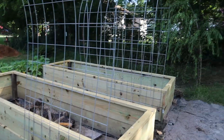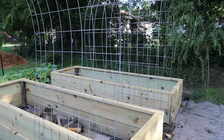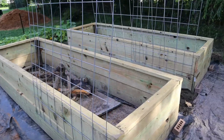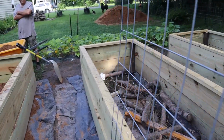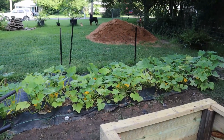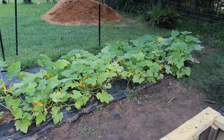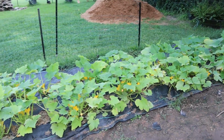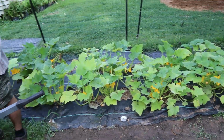We put cattle panels through here. We're gonna plant some beans and stuff back here, underneath. And we have some yellow crookneck squash up here. The worm's about to get to these, and we've been spraying them, so we may get a few squash out of this. We're gonna be planting for this fall garden.